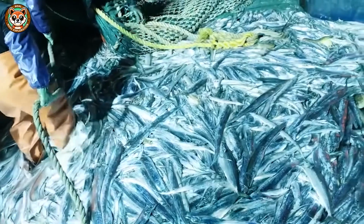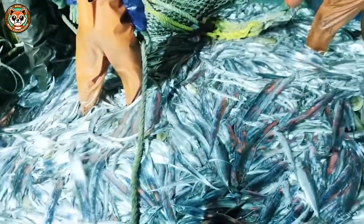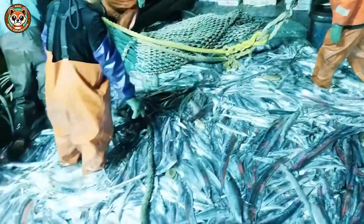The global stock of ribbon fish is considered to be quite abundant due to its high reproductive capacity and wide distribution, significantly contributing to the seafood production of many coastal countries.